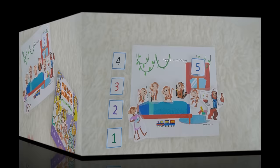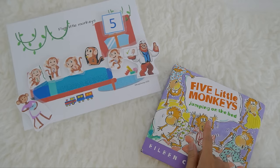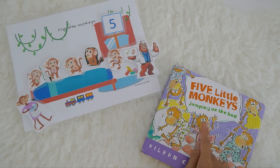So kids, I hope that you enjoyed spending time with me today, reading and singing along about the five little monkeys jumping on the bed. Just some lessons, kid. Don't jump on the bed because you might bump your head like our little monkeys here.